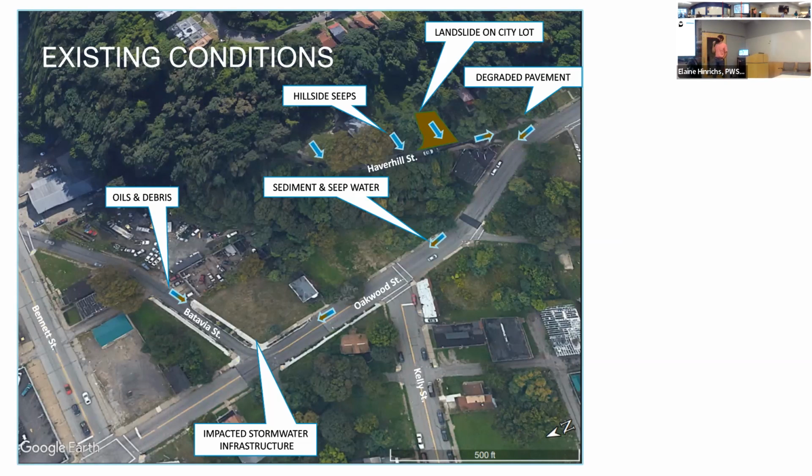It isn't the only issue we identified. There is also, in addition to that, a tremendous amount of trash and debris that continually impacts the infrastructure. There's also oil and debris that's coming from the other direction on Batavia Street. And so we wanted to assess all of these things and develop preliminary designs to address all of them collectively.